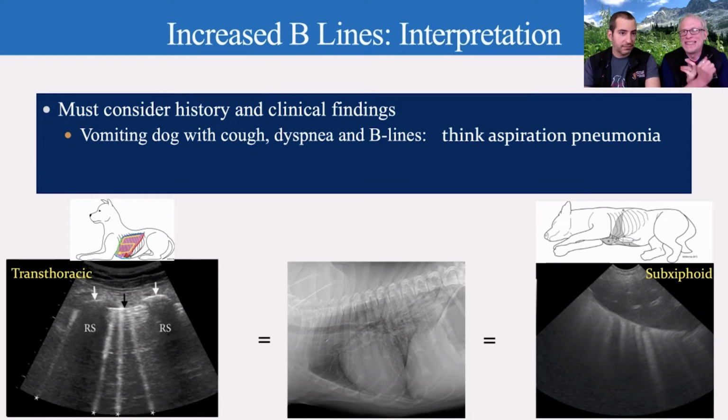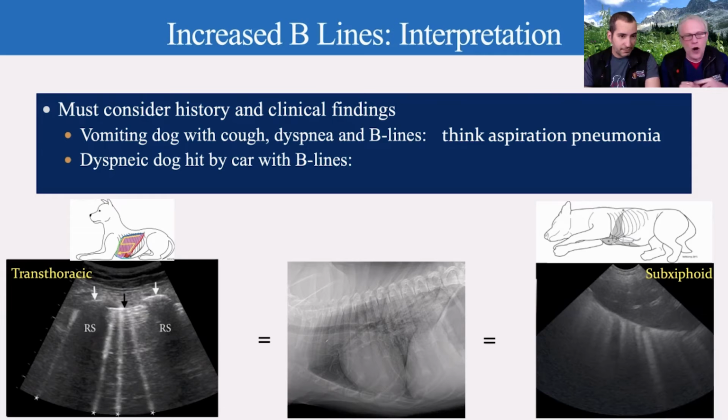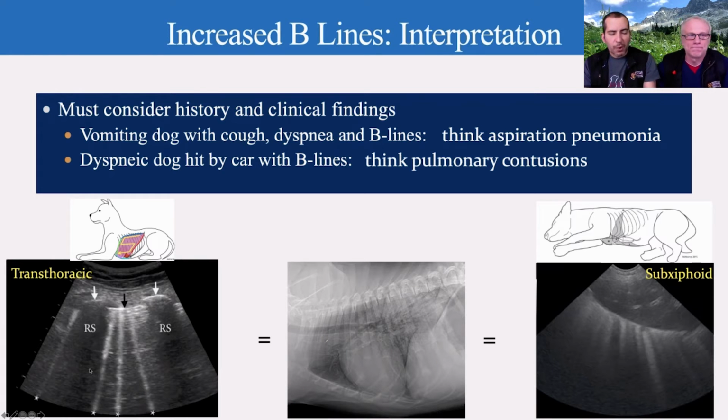Let's do another one. This big dog comes in after being hit by car, B lines all over one side of the chest. Well, of course, I'm going to think pulmonary contusions. So just like a radiograph, if I showed you this radiograph and gave you these histories, you could put it together and tell me what the likely underlying cause was. Same thing here. I don't need the radiograph. Same exact pathology we're looking for, just 2 different modalities to do it. And you know what I love about point of care ultrasound? It's easy peasy. You're going to put that probe on there. You're going to see those B lines, done. You don't have to move the patient anywhere. Patient stays more stable. You can do more things and find out faster what's going on.